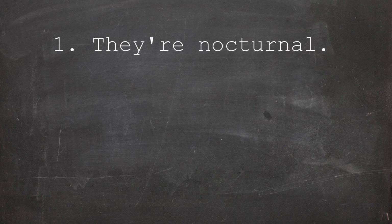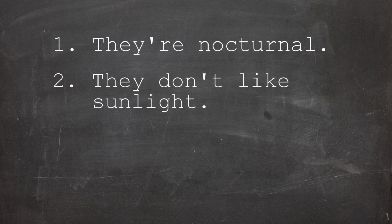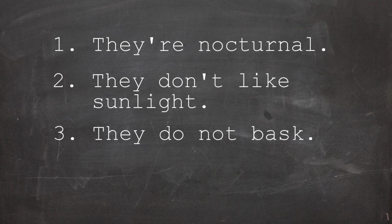Firstly, I'd like to point out a few facts about leopard geckos. 1. They're nocturnal, so they sleep in the day and they're active at night. 2. During the day, whilst they sleep, they will try to avoid the intensity of the bright, hot sun by hiding under rocks in the wild. Number 3. Due to this behaviour, it is obvious that they do not require the sun to absorb their calcium or vitamins, unlike other lizards such as bearded dragons.